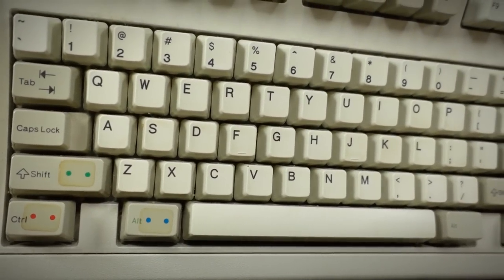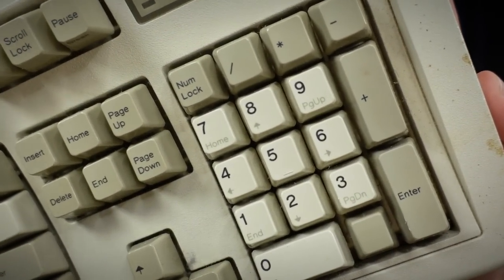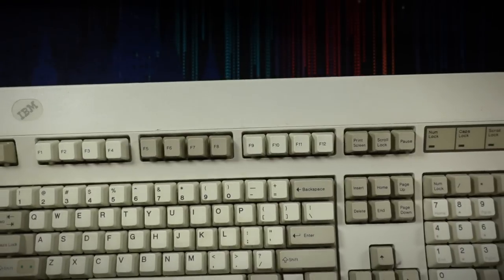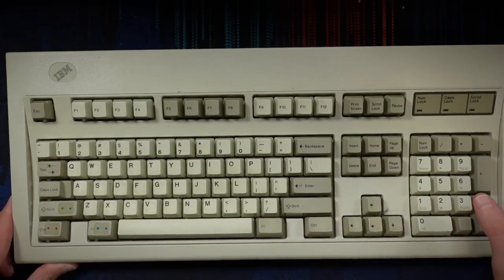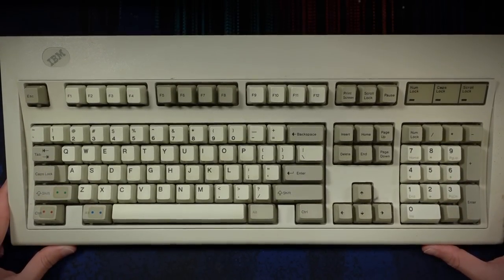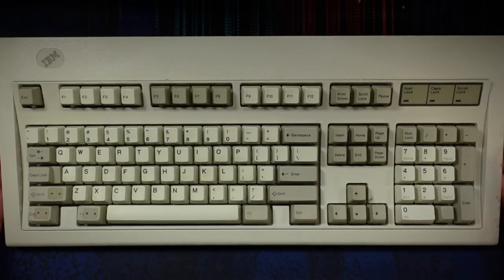And there's certainly, no doubt, going to be some dust and crud of various kinds in between the keys. It's quite a bit of dirt over here on the right-hand side. But considering its age, considering that it sat for a great many years, it's remarkably clean. So that is going to make my job a lot easier.